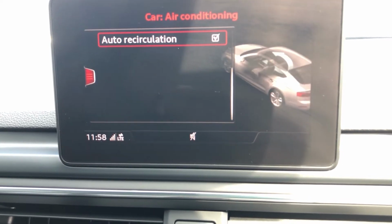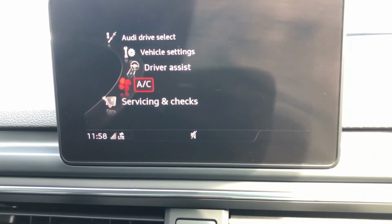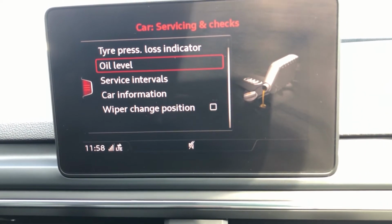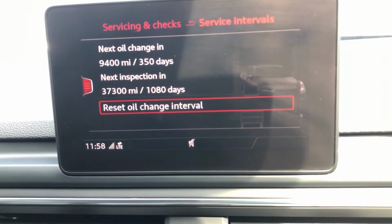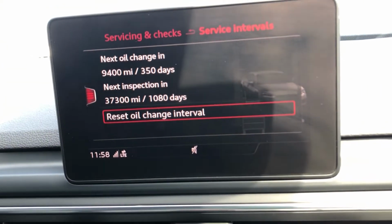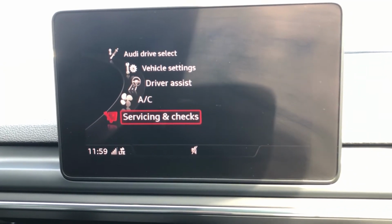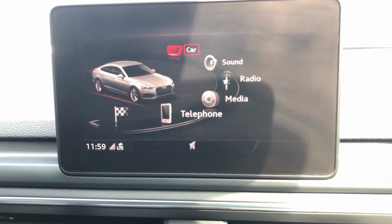You've got your air conditioning. Now what that'll do, you can change your air circulation mode, and of course you've got your servicing and checks. TPMS light, you can check your oil level and your service intervals on there. You can see your next one isn't due for just under a year, so you've got total reassurance that there's no maintenance required for the foreseeable future.